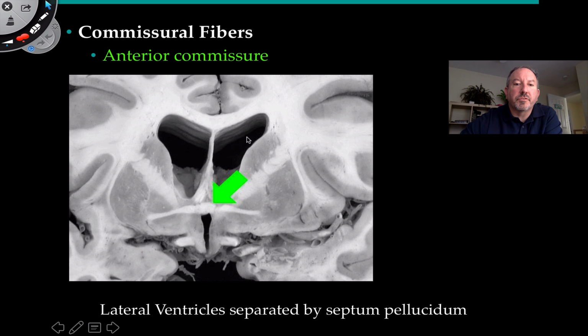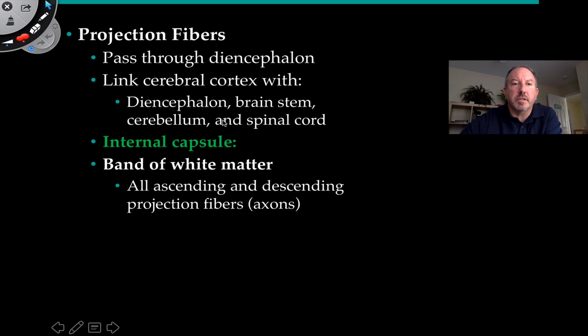Now you may notice, look at these lateral ventricles right here that are separated. These are chambers of the brain. This is separated by a septum, sort of like your nasal septum, but it's not a nasal septum. It's the septum pellucidum right over here. All right. But so these are white matter commissural fibers that are connecting the hemispheres to one another, and the corpus callosum being the more significant.